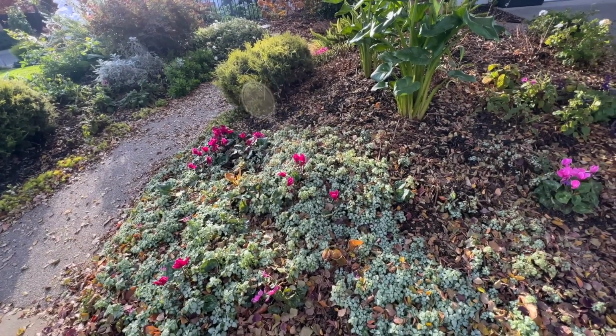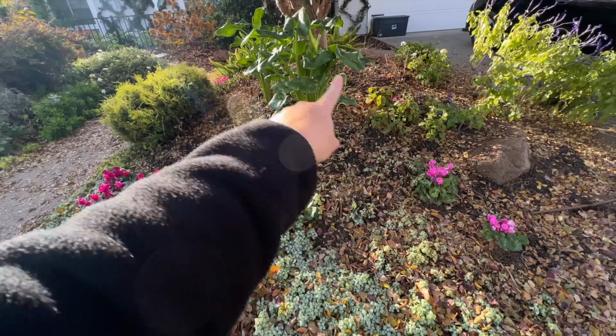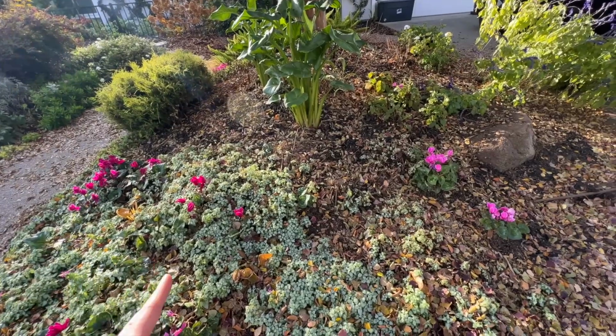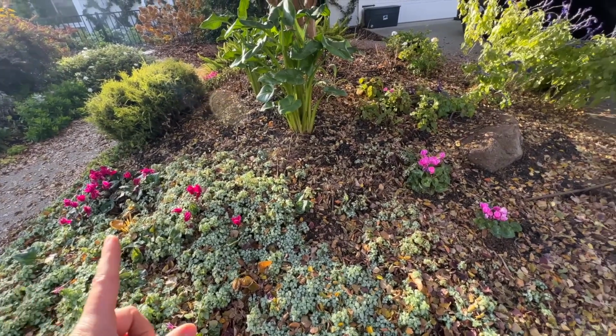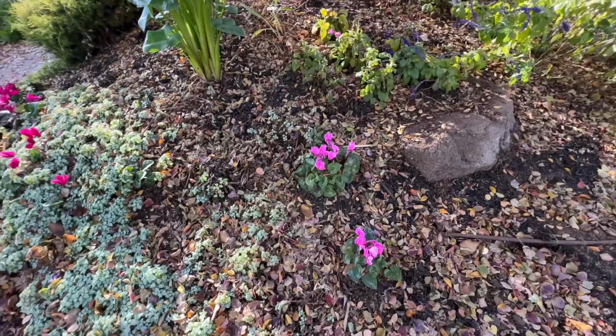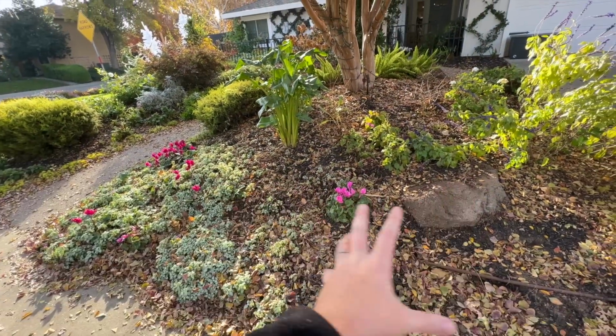I just ignore them. I literally just torture them. There's drip tubing that goes around here, but I don't focus on giving them water. I'm not hardcore about giving them water. And that's the thing for cyclamen. They need to dry out. But they're so pretty and I just love them. And I think it'll be so fun that each year I add more and more.